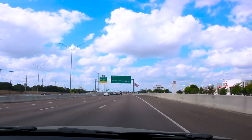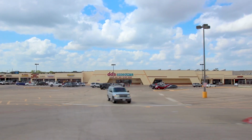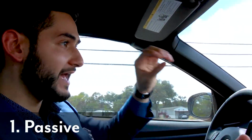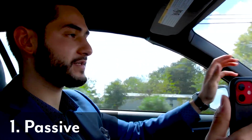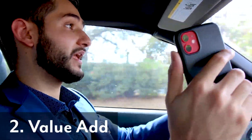All right guys, so the property that I'm going to right now is a shopping center, and there are two types of investments that are made. Number one, an investment where you're looking for something more passive, something like, here's $2 million, I want to make $200,000 a year with no headache, 100% occupancy, which is a real good investment, that's a 10% return.